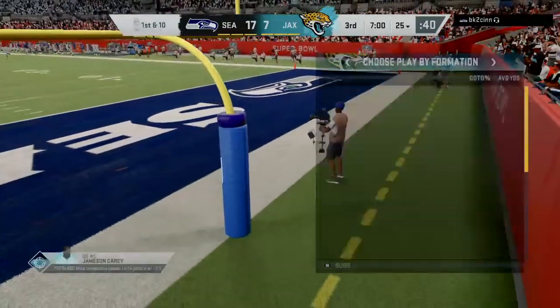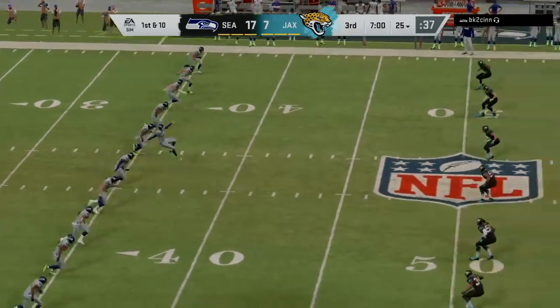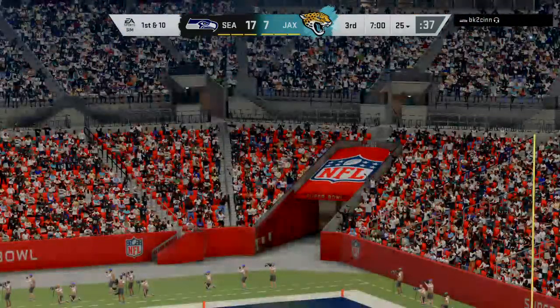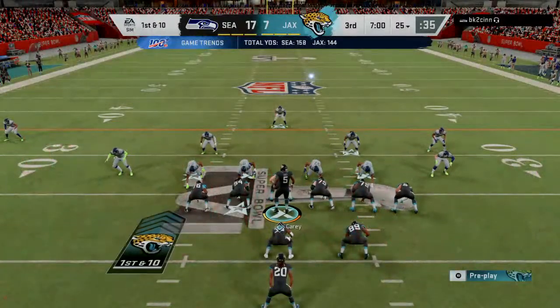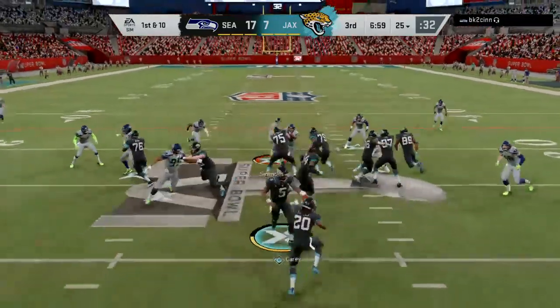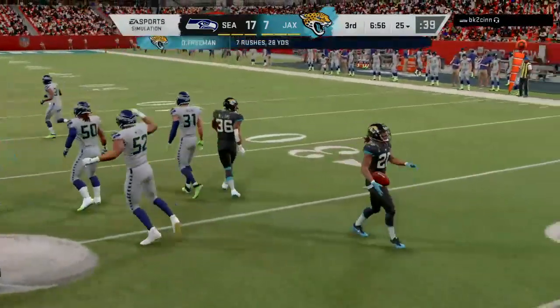And this will not be returnable. It's out of the back of the end zone for a touchback. Jaguars come to the line to start their next drive. They have the ball here for the inaugural drive of the second half. Pretty big deficit, though. We'll see what adjustments were made in that locker room.